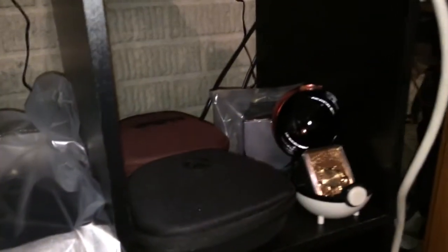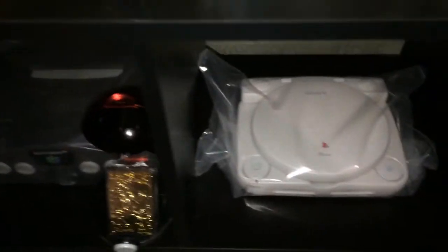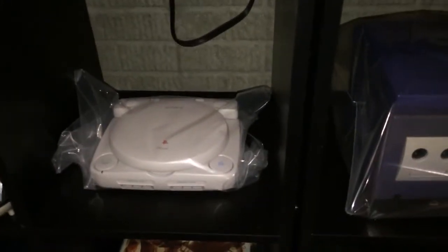So we got here, we got the Ouya, my two Elite controllers, the PS4 and the Wii U, which for both of these and the Xbox One, I kept their sheeting because they scratch easy. So I wanted to keep it on them. I wish I would have saved it for the Wii and some of my other shiny ones, but I didn't because I'm stupid. My Ice Blue 64, my Pikachu 64, the NES, the SNES, the N64. Can you tell I like N64?